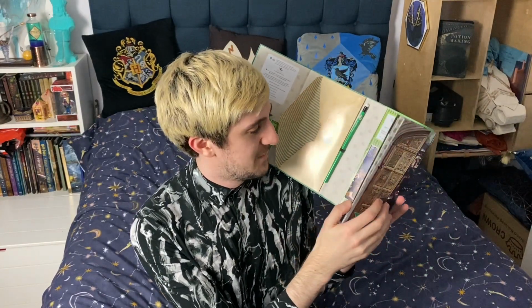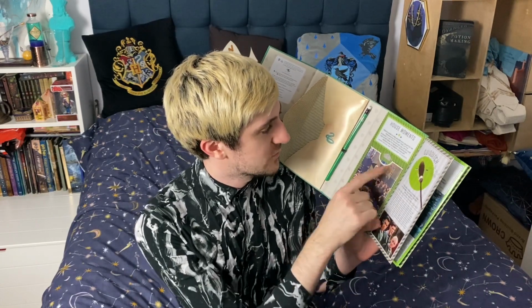Okay, so halfway, let's flip it over. And we've got house moments again. We've got 3 more cards here. We've got one with the Doe Patronus by Severus Snape. We've got Draco in Moaning Myrtle's bathroom. We've got Draco at the Dueling Club. These cards have a bit about Alan Rickman, a bit about the stunts during Chamber of Secrets, and also about the fight scene with Harry and Draco in the bathroom.